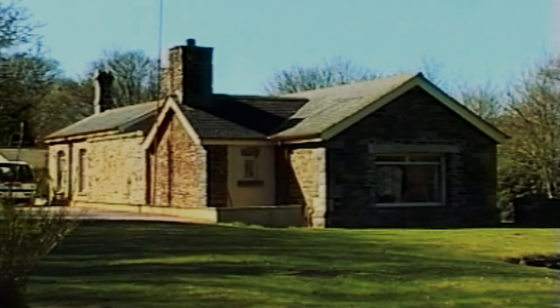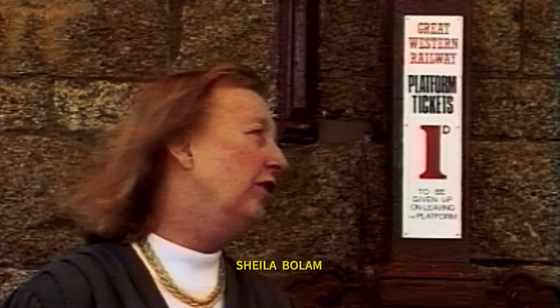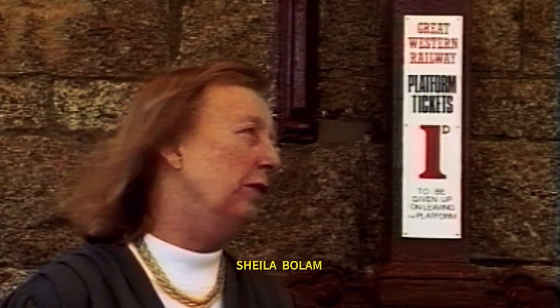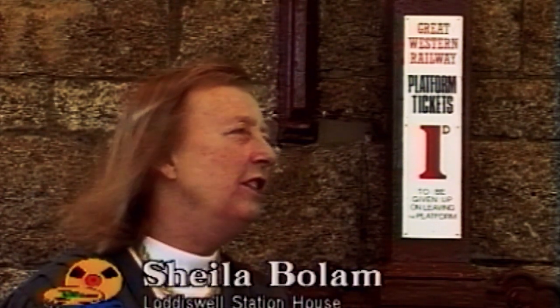She explains what impelled her to buy the old derelict GWR building. We were looking originally for a piece of land on which to build a house, and we saw this building and it seemed to be wanted to be looked after.